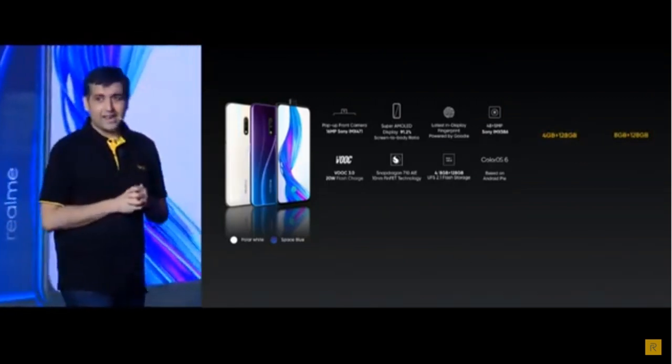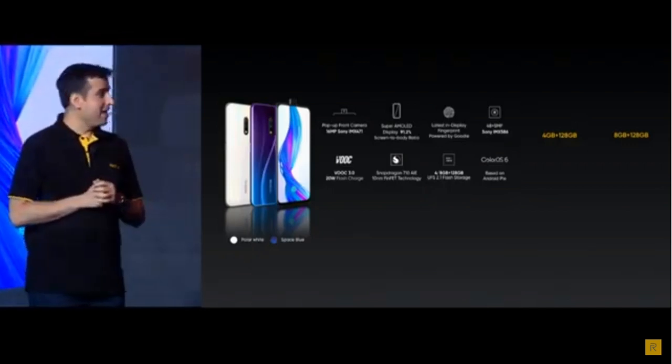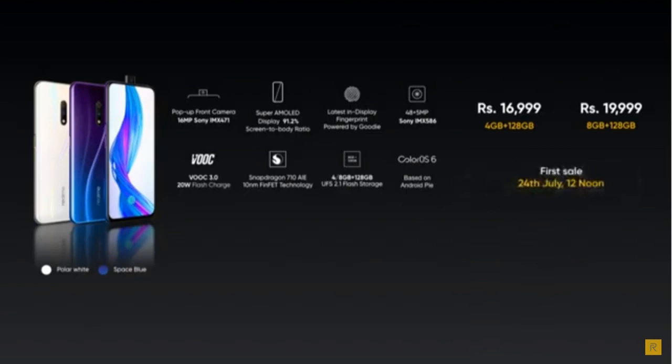So how do you think we should price it? Okay, so let's do it. Realme X 4GB 128GB will be priced at 16,999, and 8GB 128GB will be priced at 19,999. The first sale date would be 12 noon on the 24th of July, which is next Wednesday. But for those people who hate to wait, we have arranged a special sale on 18th of July at 8 p.m., especially for all our fans who hate to wait.